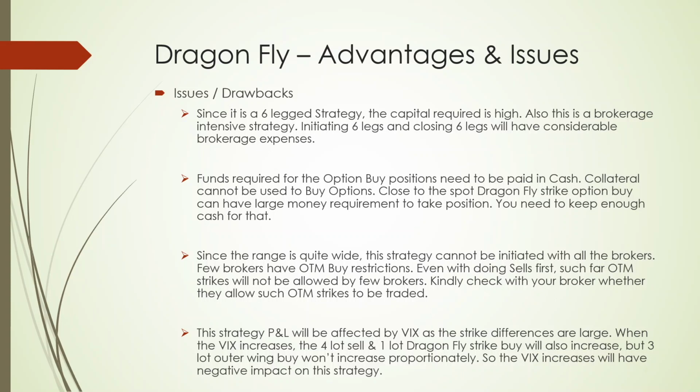So you can go and first buy the option, then you can go and sell the option. With that, you can get the margin benefits also. So even when you are doing the sells first, in some cases the out of the money buy will not be allowed because it is completely out of their execution range. So it is not allowed. So you check with your broker whether they allow such OTM strikes to be traded.